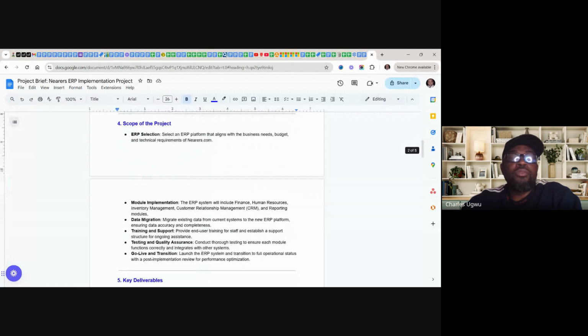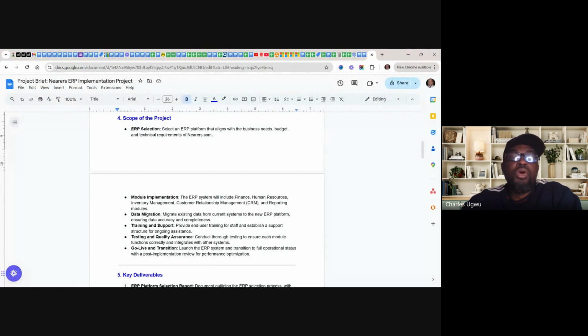And the second scope is module implementation. The ERP system will include the following core modules: finance, HR, inventory management, customer relationship management, and reporting modules. So these are the core modules. Any of the ERPs we are going to consider, we are going to make sure that they have the capacity to supply all these core modules we are looking at. Data migration: migrate any existing data from our current system to the new ERP system, ensuring data accuracy and completeness.